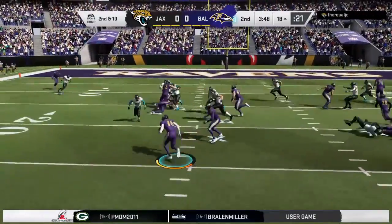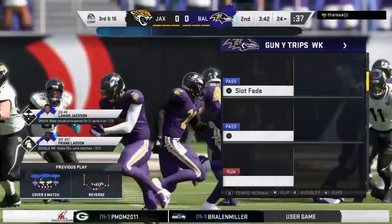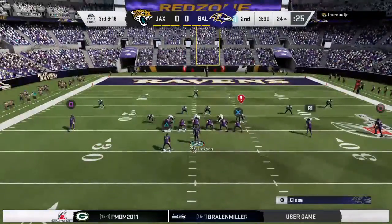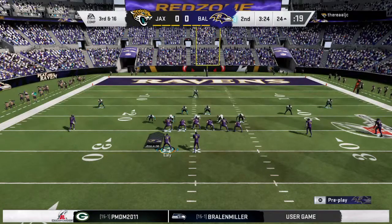They'll run it now out of the gun. I don't think anyone in the building was fooled right there, as that one is going to blow up in their faces. Give them a loss of 6 yards, and it brings up 3rd down. The Ravens on 3rd down. They've been good, 3 for 4 thus far. This is 3rd and 16.